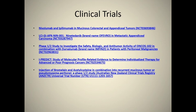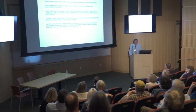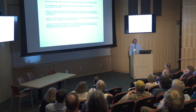There are some clinical trials, but this is about all there is on clinicaltrials.gov. There's not a lot of directed therapy for appendiceal cancer. One of the studies is iPredict, which we recently published in Nature, looking at the benefit of targeted therapies and basing treatment decisions on tumor expression profiling rather than just where the tumor arises from. So we have a long way to go. I think we're trying to get there.